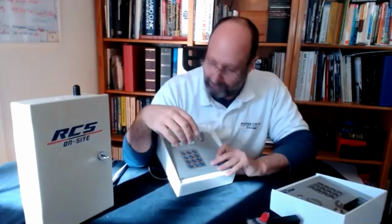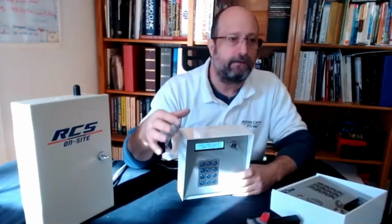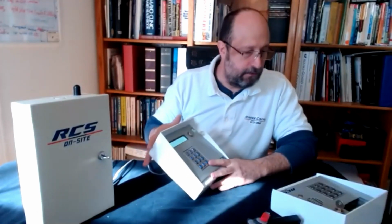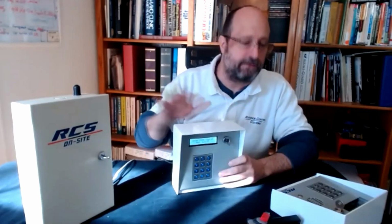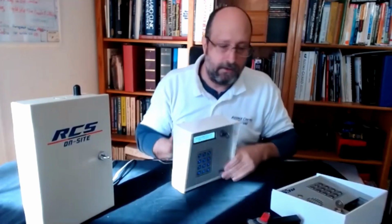Okay, so the user experience is identical to the wired system. It's just easy to implement as far as a wireless system goes. Okay, any other features there? Of course, the wireless system doesn't have the intercom option because you don't have any wires.